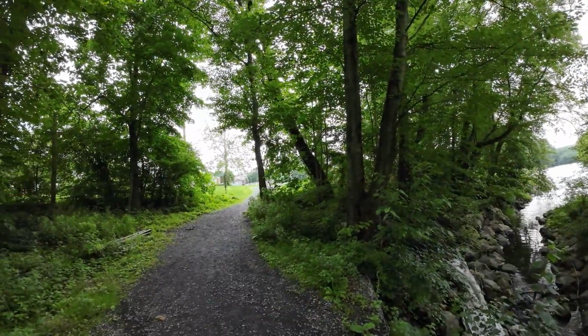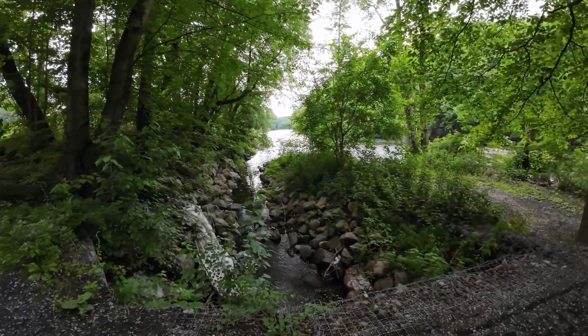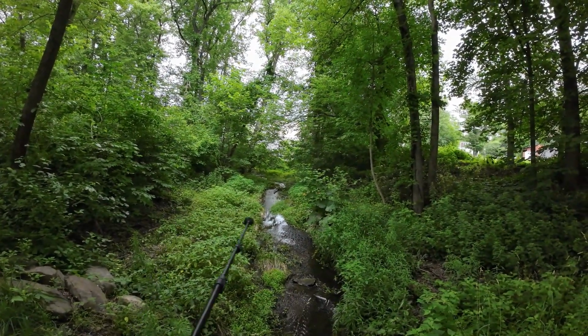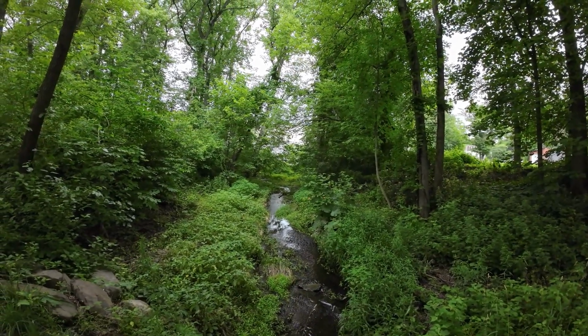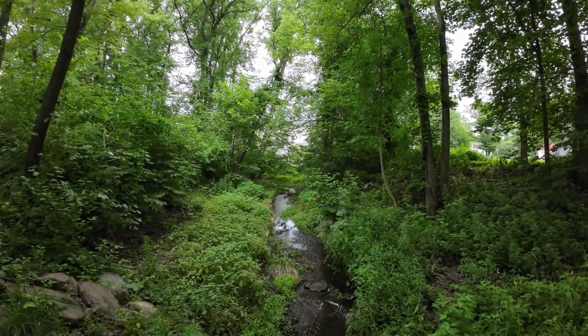From where that sign was showing the dam, I'm not sure if that was the old Kernsville Dam or if that was the one here where the canal came out into the river, because just looking at this area, it's got the signature of what could have been a canal. So this might have been where it was at one time. Now there's just a little stream running through here.